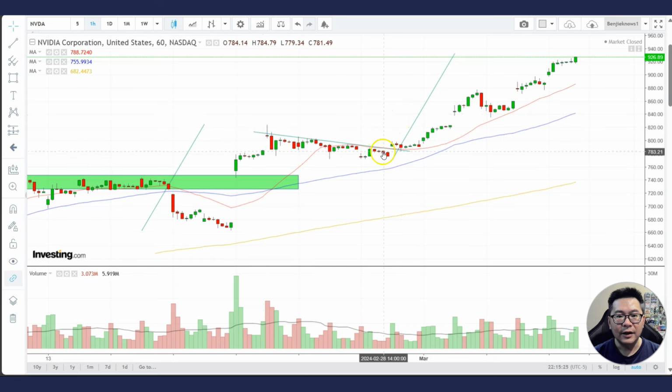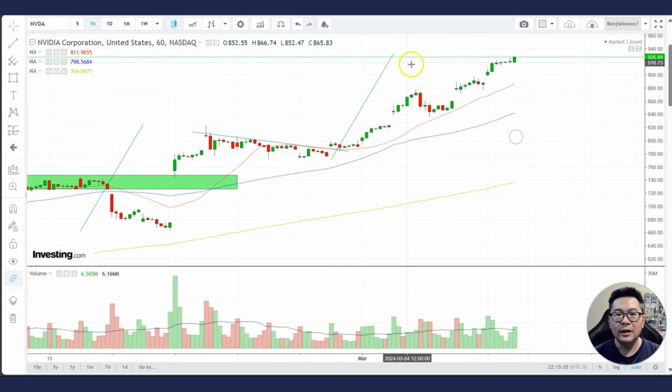There's the slight correction here, and it gives a trading opportunity for traders. You can buy here, put a stop loss, and ride it higher. So the target is about here, 930, maybe 931, maybe even 932. And there might be a correction just like here, or it might just continue to move upwards.